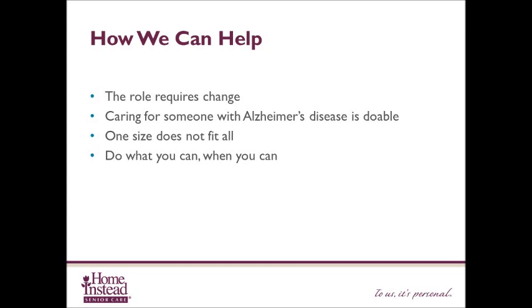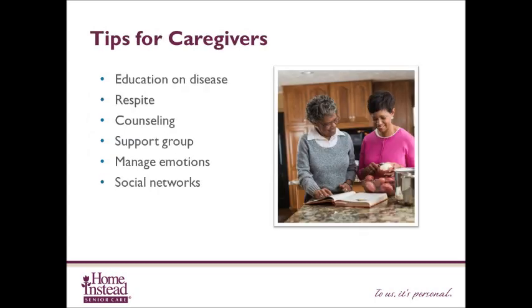We also have to make sure that family caregivers understand that caring for someone with Alzheimer's disease is doable. It can be done, and it is done all over the world. The key is to find the support in others in the same boat as themselves, and remember that finding a support group, whether it's virtual or a real-life support group, is a great example. Here are a couple tips for caregivers. Make sure you educate yourself on the disease. Make sure you have respite.